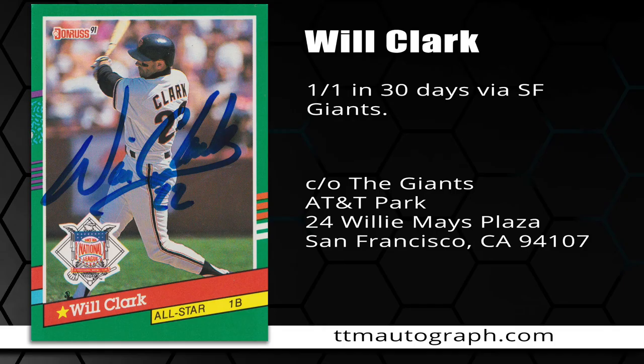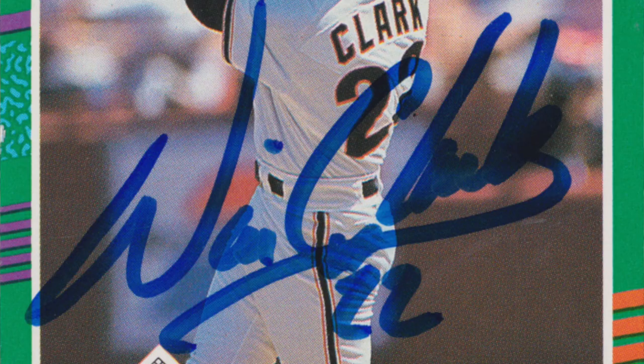Next, we have an all-star, Will Clark. He signed 1 of 1 in 30 days via the Giants. Obviously, this address is not valid right now, so just take that into consideration. Now, I actually sent this on September 18th, 2019, and received it on October 18th, 2019, so while the last season was actually going on.